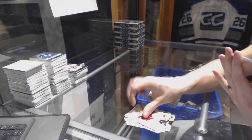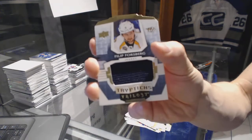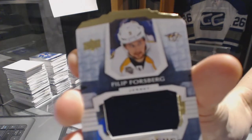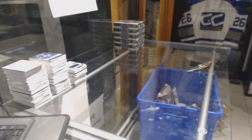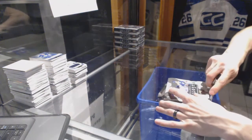And we've got a Triptychs jersey number to 249 for the Nashville Predators, Philip Forsberg. Triptychs jersey out of 249 for the Preds, Philip Forsberg. All right, box six.